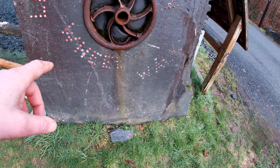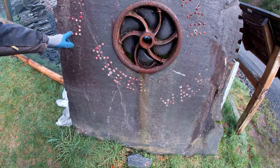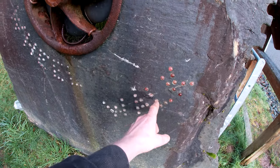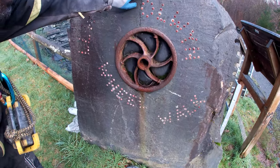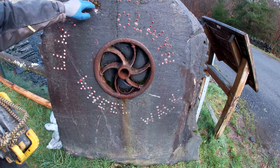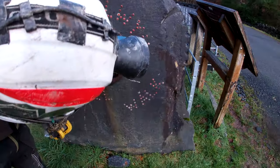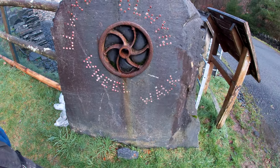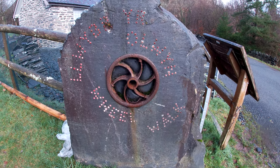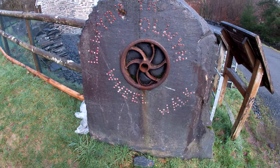Oh, it says something there, something walk, is it? I don't know, it looks like LLWYD. Yeah, that's walk. Something walk. E-Y-R, so LLWYD, crude E. O-L-W-Y-N. Look at my screen. It looks more visible on the camera than it does in person. You can actually see it clear as day. That's what I saw first. Wheel wall. That's what it says. Wheel wall, yeah.